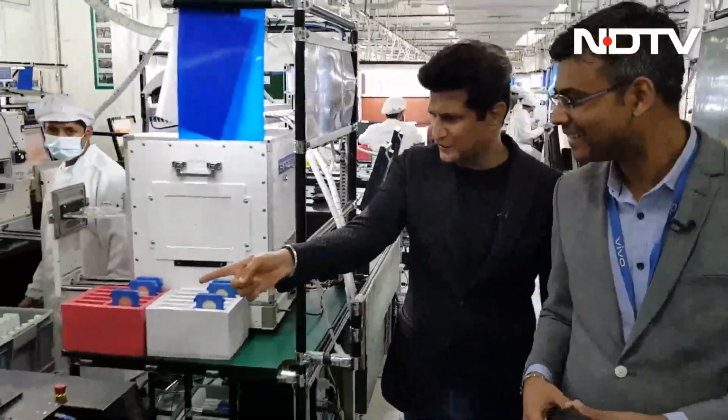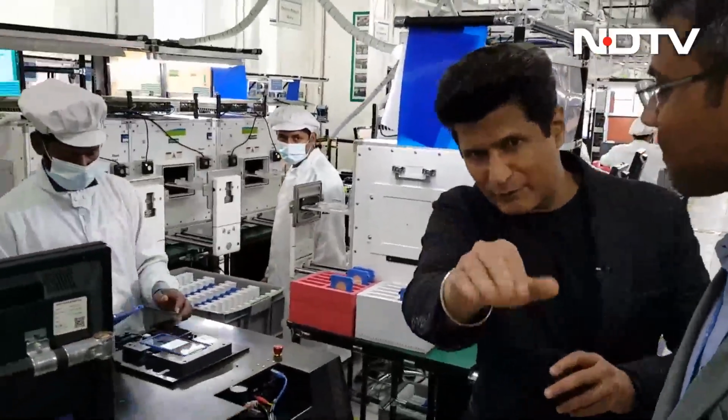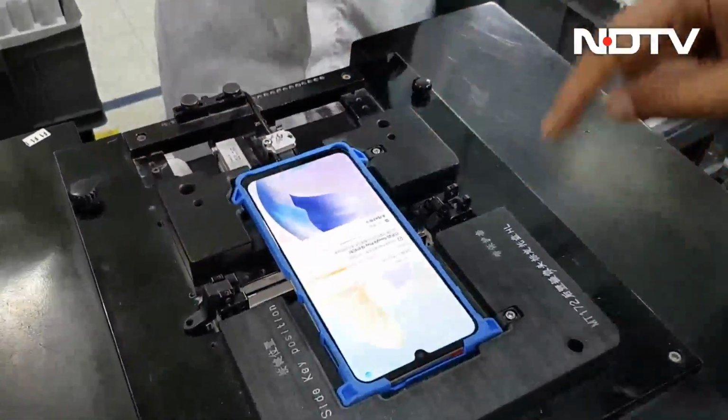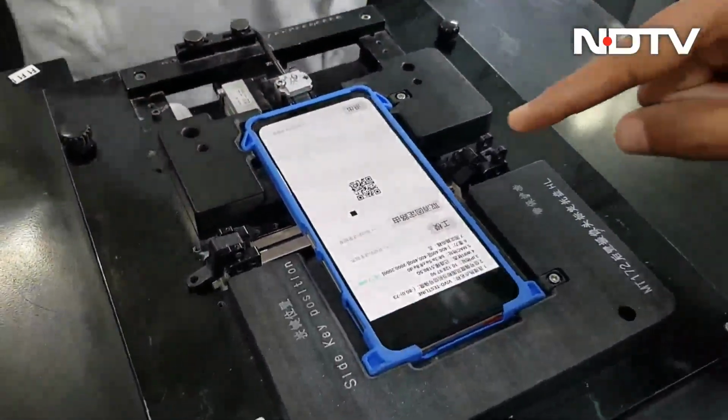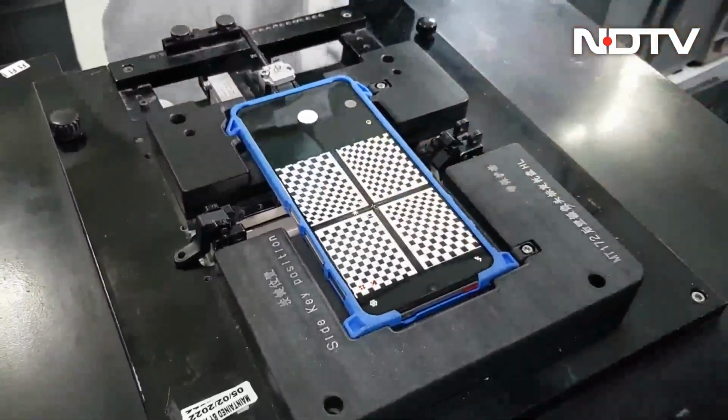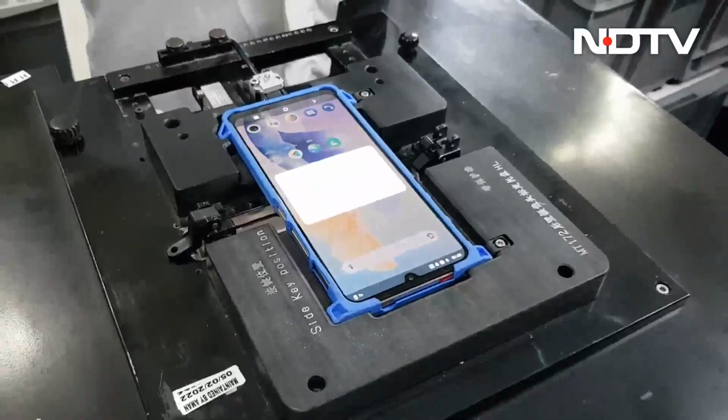So again, this is what they're doing. I want to ask the camera person to come in here. See what they're doing out here now. He puts the phone here. Automatically, the software is moving to testing a phone pattern. It checks all this and says yes, the focus is right, and it's done.